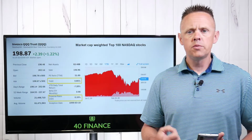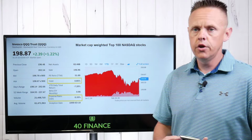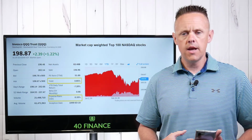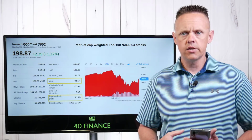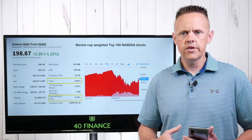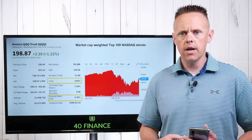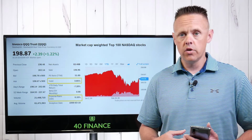All right, so the first SPY alternative I'll throw up here on the board is the QQQ, Invesco QQQ Trust. This basically represents the top 100 companies in the NASDAQ today. So the NASDAQ, if you're not familiar, is a heavy tech growth-oriented stock exchange. And this particular fund that tracks the top 100 companies has done very well over the past several years.